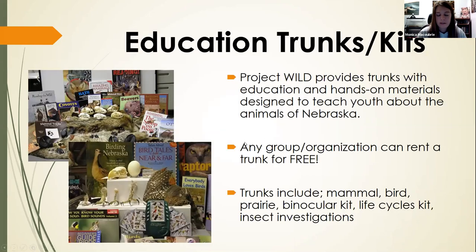All right, so just some other resources that libraries have used in the past. We have education trunks and kits that are free to check out. Within the state of Nebraska, we have 9 different locations where you can hopefully get close to an education trunk or a kit. So they're hands-on physical things. They're actual big rolling toolboxes that have about $2,000 worth of physical hands-on stuff. So like our mammal trunk here, you can see we have skulls, we have pelts, we have rubber tracks, we have rubber scat, we have literature books that deal with mammals or birds or prairies or whatever the topic is.